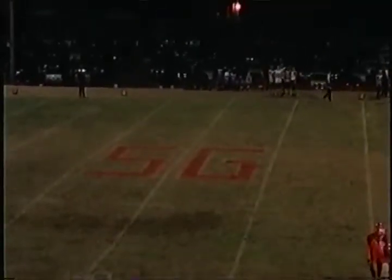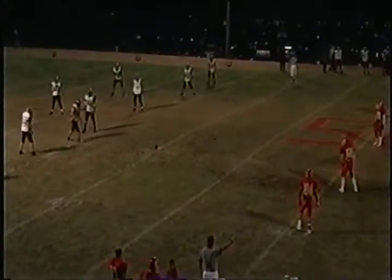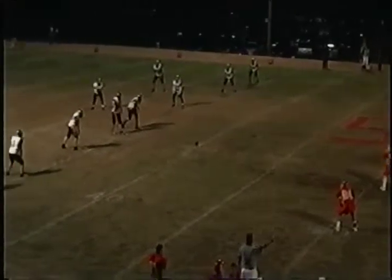Coons went outside linebacker and picked it off. I said, now let's coach his feet. This is number 12, John Wells. Number 5, Tyler Duncan. Number 21, Caleb Ludwig.